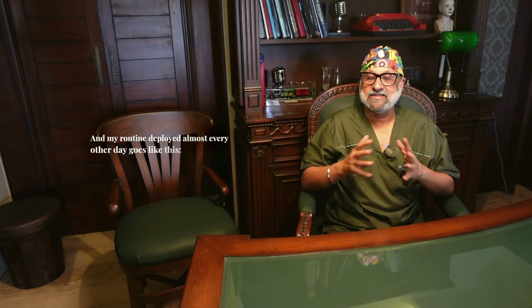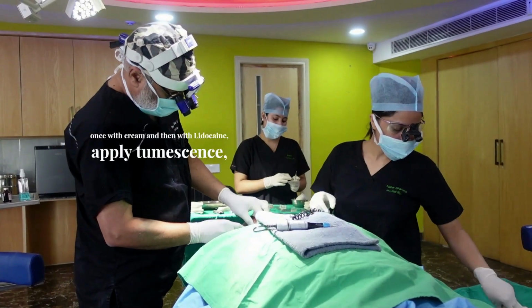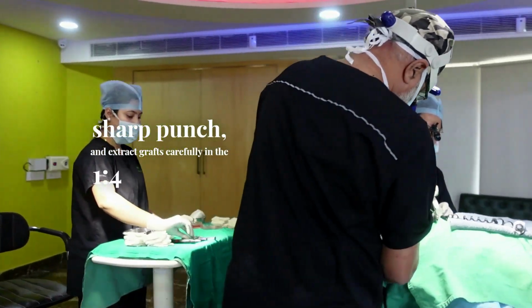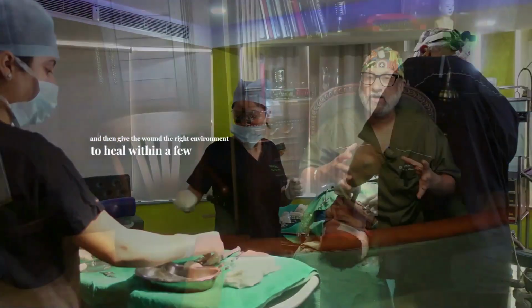And my routine, deployed almost every other day, goes like this. Anesthetize the shadow area twice, once with cream and then with lidocaine. Apply tumescence. Employ a 0.75mm sharp punch, and extract grafts carefully in the 1:4 ratio, and then give the wound the right environment to heal within a few hours.